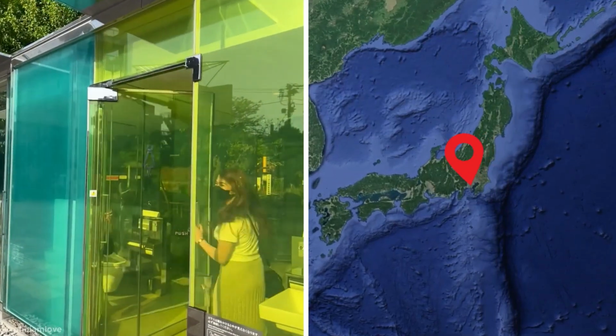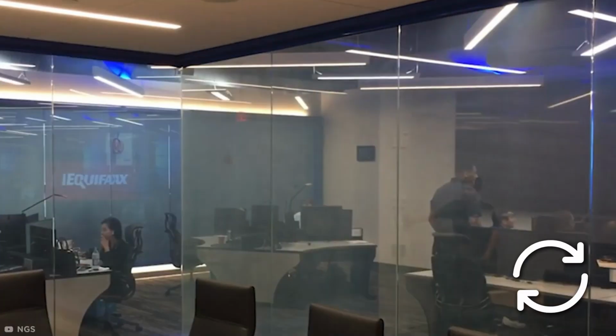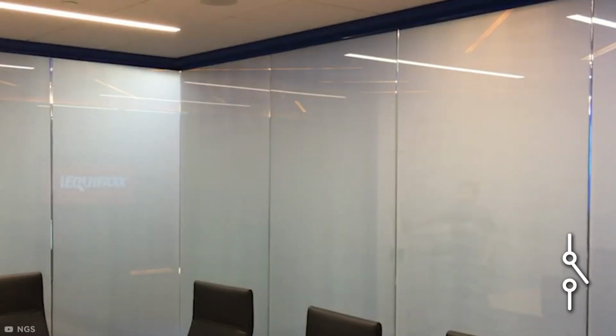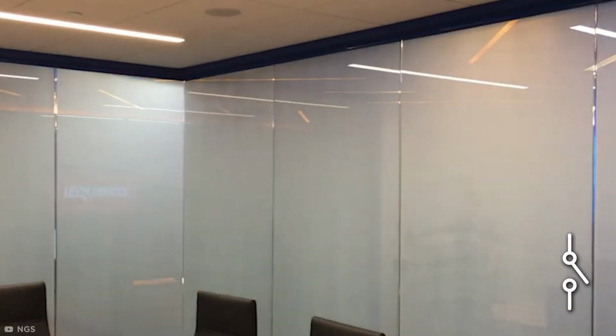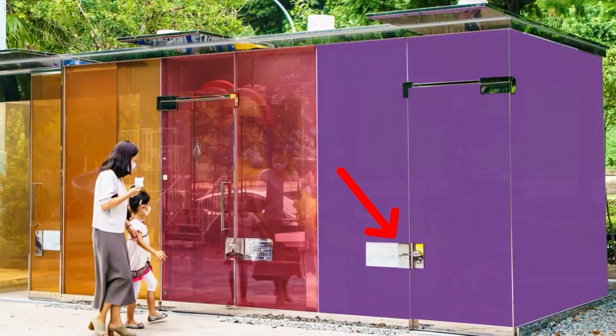The technology at work here is what's called a polymer dispersed liquid crystal device, a type of smart glass glazing that can change its transparency with the flick of an electrical current switch. In the case of these transforming toilets, the switch is actually the lock on the stall door.